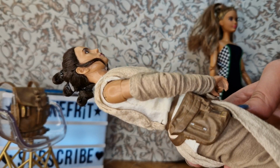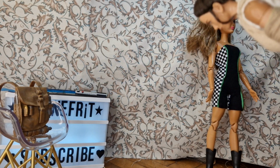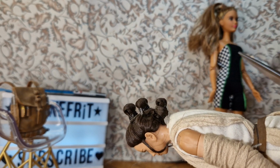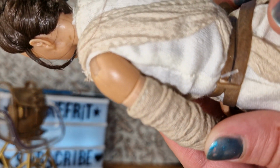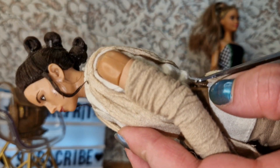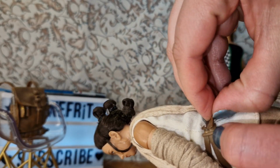But what I wanted to do is try on her outfit on a Barbie. Can my Barbies cosplay as a Star Wars scavenger? Do I have scissors? I think the petite girl should be fine with that outfit. I will just cut this little thing because the belt is tangled up. I think I will be able to close it afterwards without it. Yeah, we should be okay.